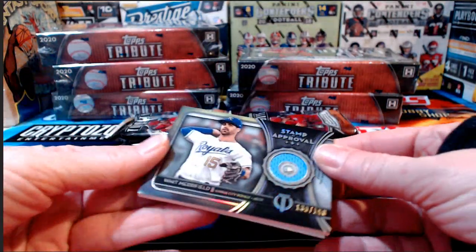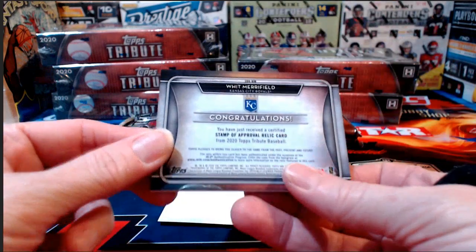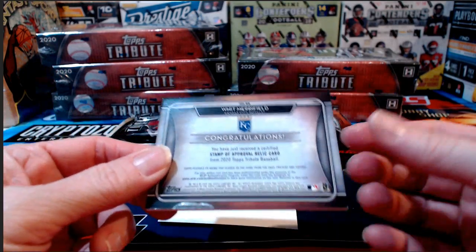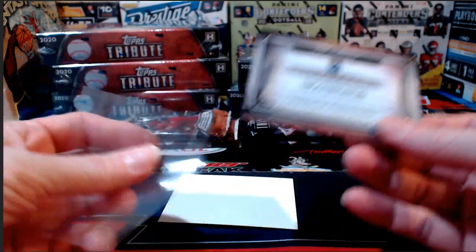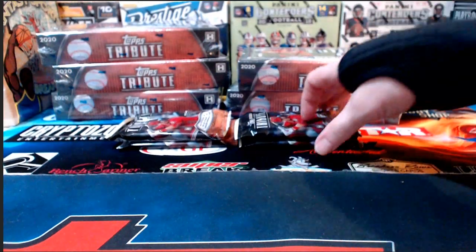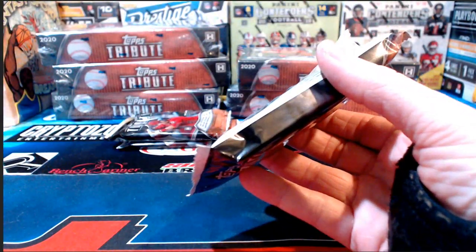And our second relic of the day, it is numbered to 150. It heads to the Kansas City Royals. It's Whit Merrifield, and we got something going on there. Can you see that? It's like the clear coating that is on the card has peeled up on the back. It's completely peeled up off the card and kind of bunched up there on the back. So that's unfortunate, but it does happen sometimes with this type of product.